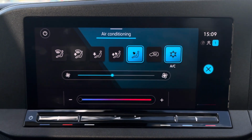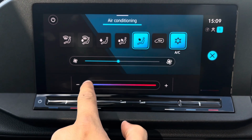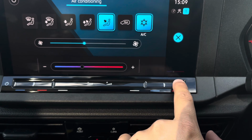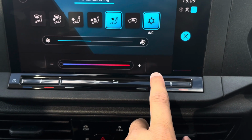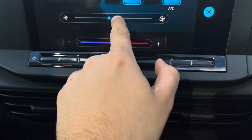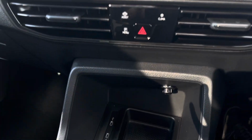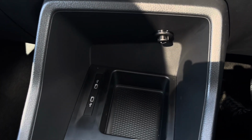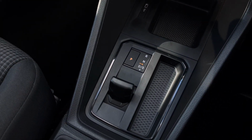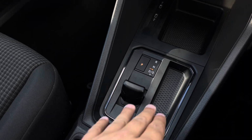The climate controls are also located on this button, where the driver can slide or tap the plus and minus buttons to control the temperature, as well as the fan speed and also air conditioning, which comes included in this vehicle. Beneath the 10-inch screen, there is a tray useful for holding coins or phones or other personal belongings, as well as a 12-volt and 2 USB-C outlets.